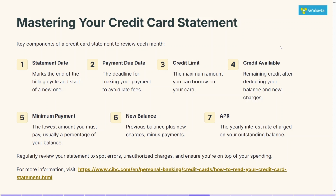The fourth component is the credit available, which is how much credit remains after deducting your balance and new charges. The fifth component is the minimum payment, which is the lowest amount you must pay to keep your account in good standing. The sixth component is the new balance, which is your previous balance plus new charges minus any payments. The seventh component is the annual percentage rate, which is the interest rate applied to any unpaid balance.